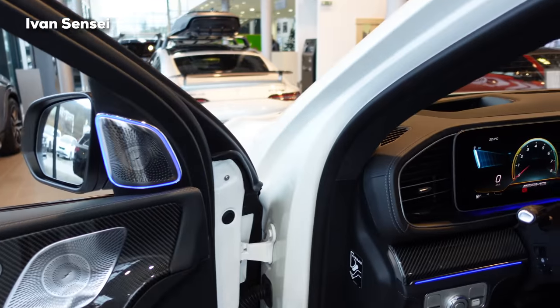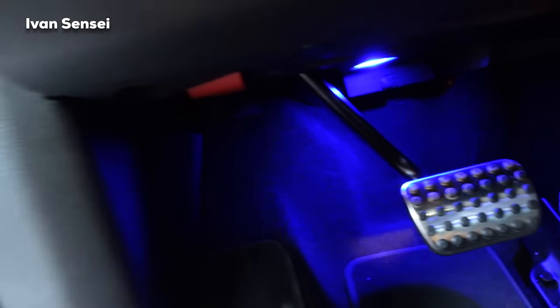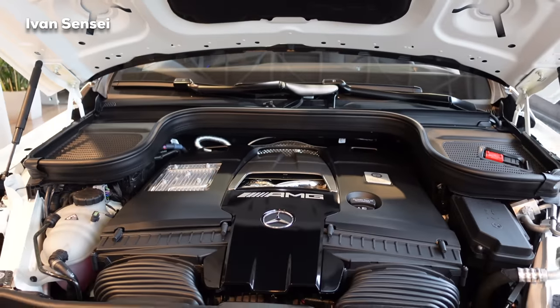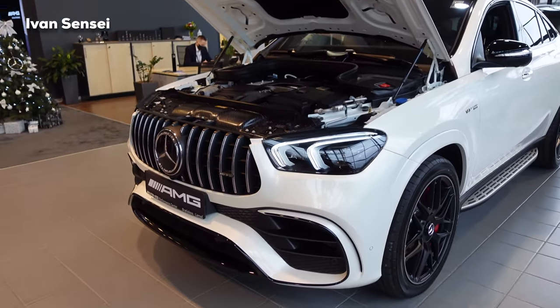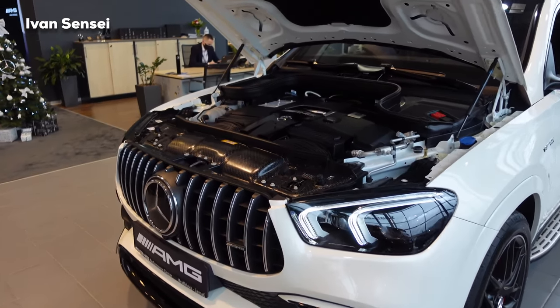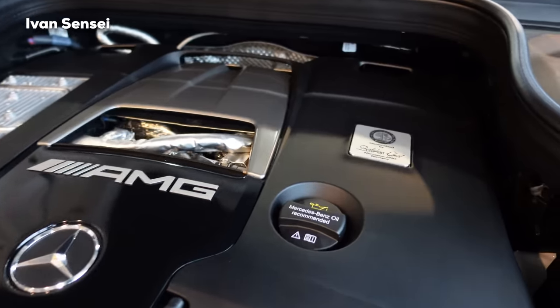So now we can open the door, release the catch which holds the hood, the bonnet, and we can check out the engine bay, and then we will go to see the interior. So this is a 4.0 liter V8 biturbo engine handcrafted in Affalterbach in the factory in Germany. And then the engine is shipped and installed in this car at the plant where this car is manufactured. And here you can see who handcrafted this particular engine.